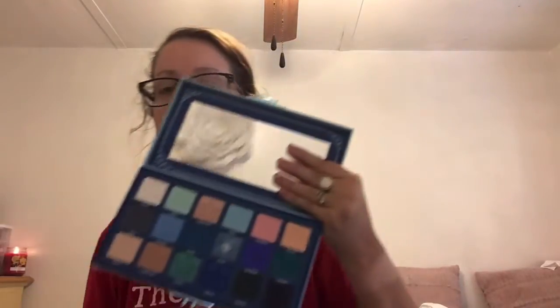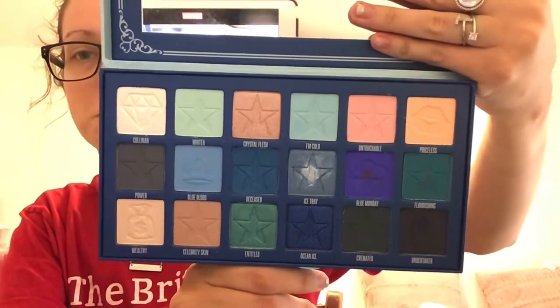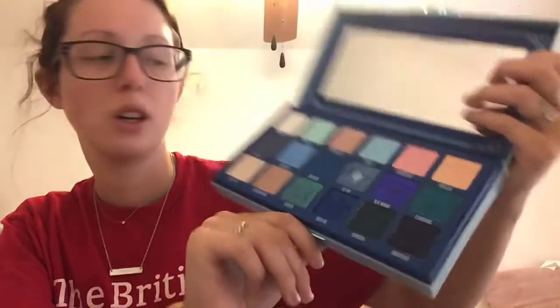Right, next up from Jeffree Star, we have the Blue Blood. This one's really, really pretty. But honestly, I'm thinking about either keeping my Colourpop one or this one because I don't need two blue palettes. But this is what this one looks like. This one's really, really pretty. I like the pops of different colors in here that aren't all blue.